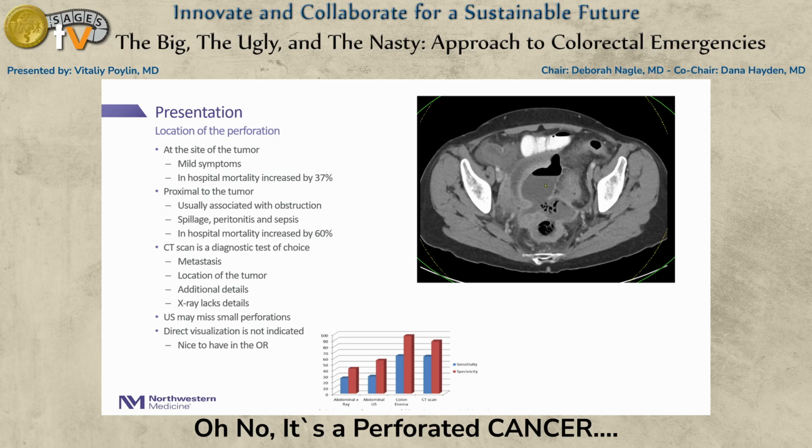Now, this is very different when people have a distal obstruction with a proximal perforation. Those folks will come in septic with spillage, peritonitis, and everything that goes along with that, including an increase in mortality by up to 60%. CT scan is going to be your study of choice.